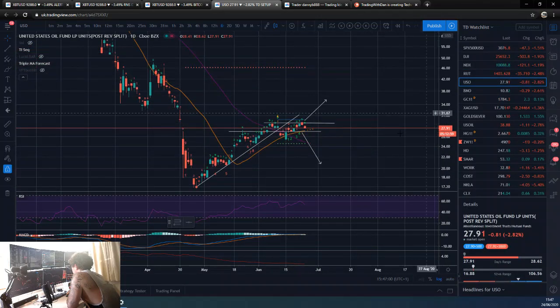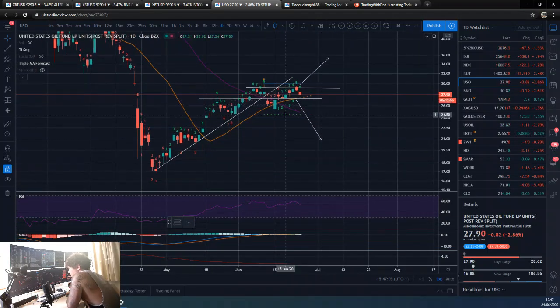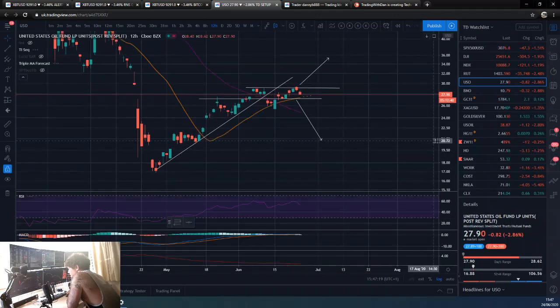USO, oil, looking a bit bearish today too, no doubt having its effects on the stock market. You can see this nine playing nicely on the daily, not traded above it, not closed above it, so no real buy entry. We're just in the zone, no real trade close below here either, so we've just got this little tight range in USO that we are currently operating in.